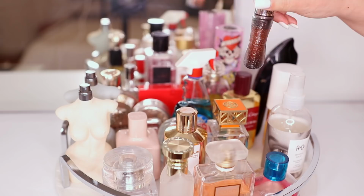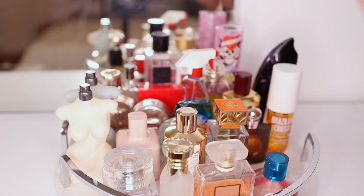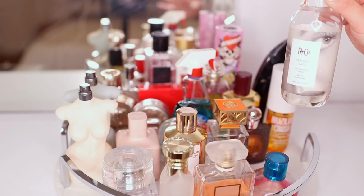And then in front of it, I have two hair perfumes. This is Black Opium hair perfume. It smells just like Black Opium, but for your hair. This is literally everything and more. R&Co Serious Gaze fragrance spray. I wear this as a perfume. It has juniper berries, blood orange, leather accord, violet, and dark woods. I don't know, that mixture does something for me. You need this in your life.